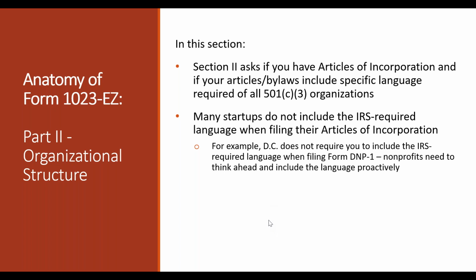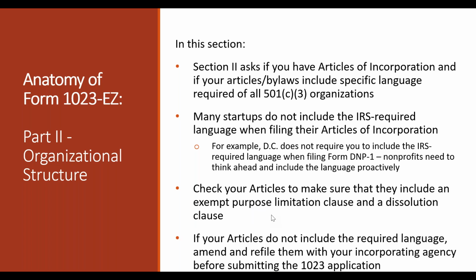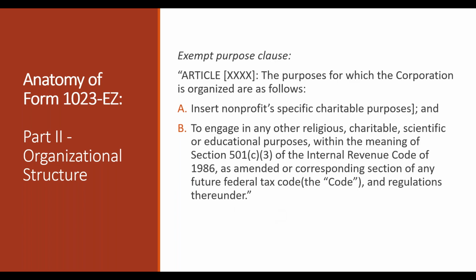So I encourage everyone to pull up their articles of incorporation, or for the DC folks specifically, their Form DNP1, and look at what's in there and see if you have the IRS required purpose limitation clause and the dissolution clause. If they don't include the required language, you're going to have to amend your articles and refile them with DCRA or whoever your incorporating agency is before you can submit the 1023 application, because you're not going to be able to check yes on those 3 questions saying they have the language in there if you don't have the language in there. And I just want to give people a sample of what these clauses look like.